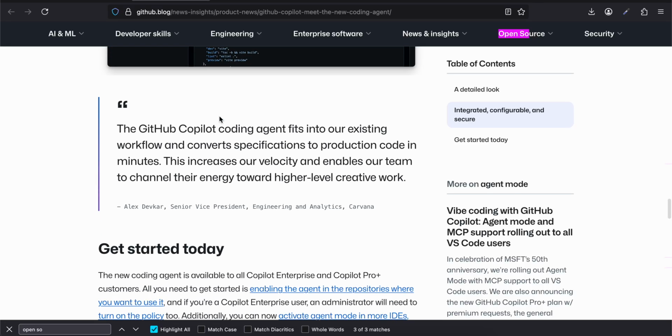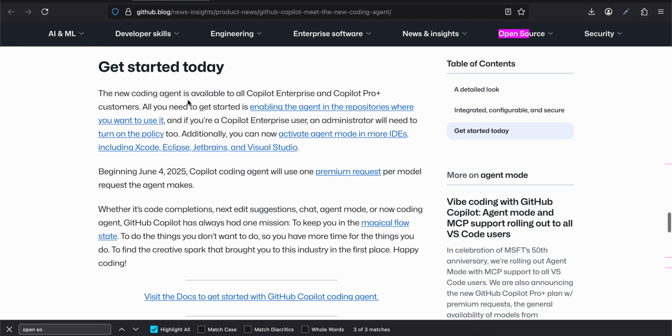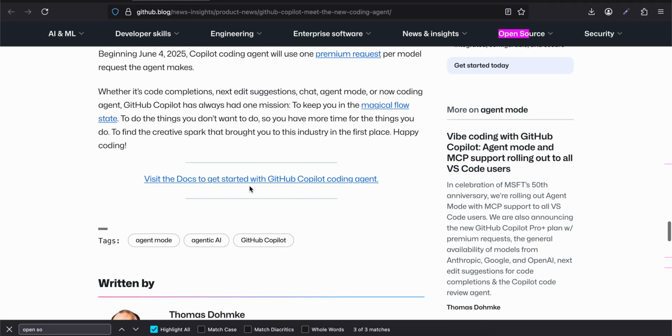The GitHub Copilot coding agent fits into our existing workflow and converts specifications to production code in minutes. This increases our velocity and enables our team to channel their energy towards higher level creative work. Getting started today, the new coding agent is available to all Copilot Enterprise and Copilot Pro Plus customers. All you need to get started is enabling the agent in the repository where you want to use it, and if you're a Copilot Enterprise user, an administrator will need to turn on the policy too. Additionally, you can activate agent mode in more IDEs including Xcode, Eclipse, JetBrains and Visual Studio. Beginning June 4, 2025, Copilot coding agent will use one premium request per model request the agent makes, whether it's code completion, next edit suggestion, chat, agent mode or now coding agent.